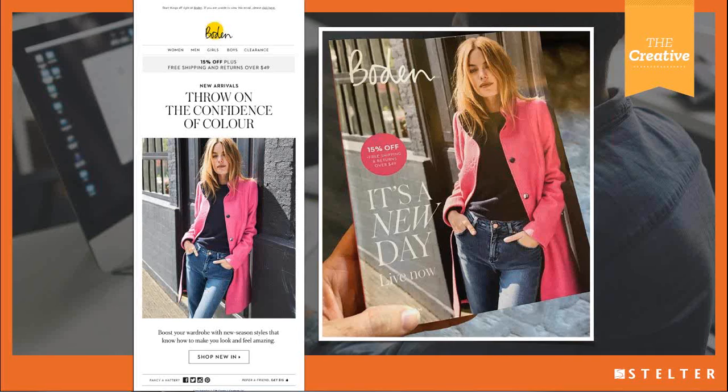So that's me holding the catalog that I received literally a week after this email, and you bet I recognized that hot pink coat. That same 15% offer was still in play right there on the cover. And I actually didn't realize this until we made this presentation, but that wording, it's a new day, that you can see very obviously there on the catalog, happened to be the subject line of my email.